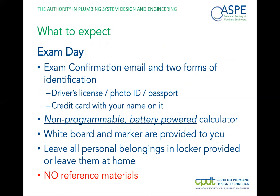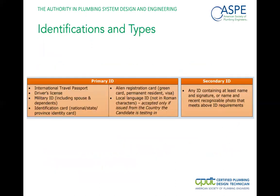ASPE does not have a list of approved or banned calculators. It is up to the candidate to determine this, and the exam proctor makes a final decision if it's approved or not. Upon entrance into the exam testing center, you will be required to leave all personal belongings in a locker provided to you. We recommend leaving anything at home you do not want to lose. As you know, the CPDT exam is not an open book exam, so therefore no reference materials will be permitted to be brought in to the testing center.